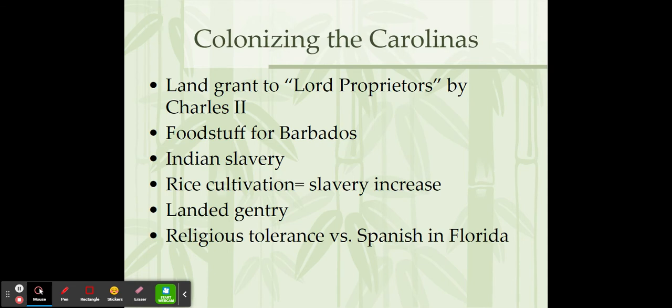the colony of Carolina, just one, was created by the quote Lord Proprietors in 1670. Charles II gave a land grant to 8 of his closest friends at court to create the colony of Carolina. And their number one job was to grow food stuff for those sugar growers down in Barbados. Remember, if we're only growing sugar down in Barbados, we still have to eat. So Carolina's job is to grow that food to export down to Barbados to feed the sugar growers. Their number one product that they're growing is rice. That is their, quote unquote, cash crop.